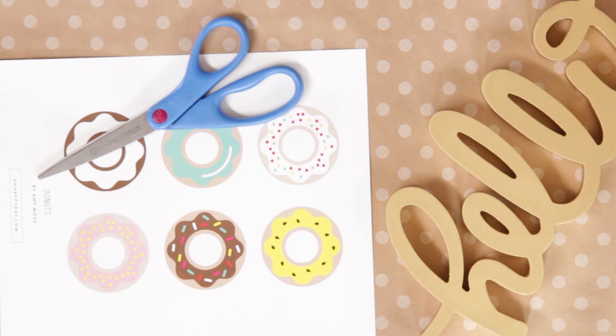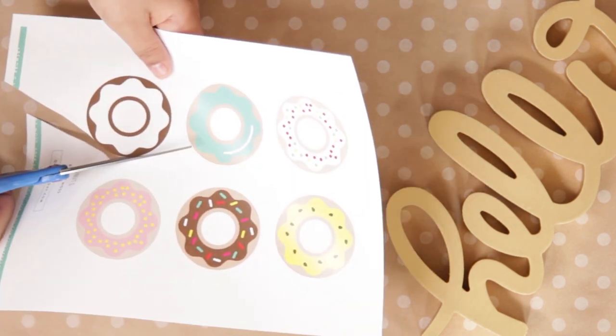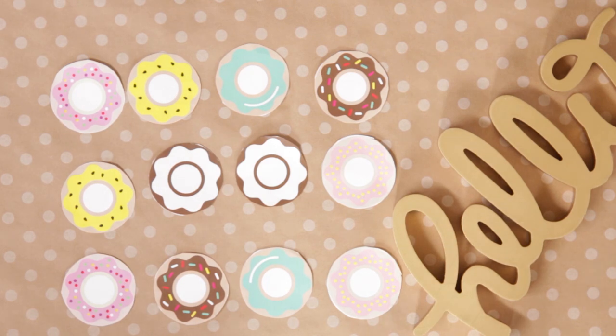Is this adorable matching game that pulls triple duty as party favors and even can be turned into a garland. We were in a rush, so we kept it simple, just cutting them out and setting them up for the fun.